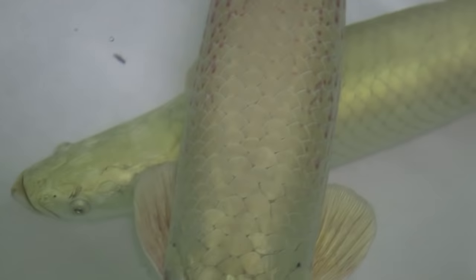Two platinums and a platinum guard. The platinum guard, two hour climbers. See, at such a small age with a nice red scale, almost the whole body. That's amazing. Look at the color in there. How much are those arowanas?